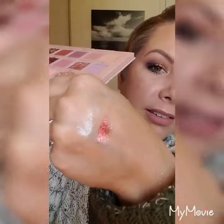I'm going to go ahead and swatch this color Excite for you so you guys can see what I'm saying about the glitter. I'm trying to spread it out, and it just gets stuck in that one spot. It doesn't spread well. And then I'll show you Charmed, and that's going to be one of these right here.